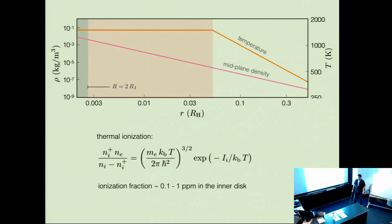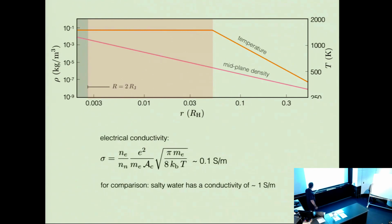So what happens to rarefied gas at 1500 Kelvin? What happens is the same thing that happens to it in the atmospheres of hot Jupiters. It gets thermally ionized. And this is relatively easy to calculate with just the Saha equation. And what you get is that the ionization fraction, which arises not from hydrogen and helium getting ionized, but from trace metals like potassium and sodium losing their valence electrons, you get ionization fraction about 0.1 to 1 parts per million. When you translate that into electrical conductivity, it's basically a little bit lower than salty water. So salty water is about 1 Siemens per meter. Here you've got an order of magnitude less in terms of pure conductivity.